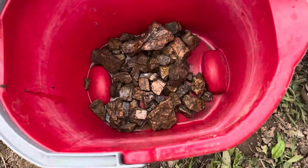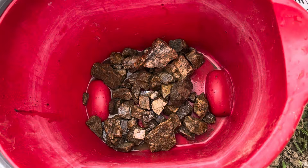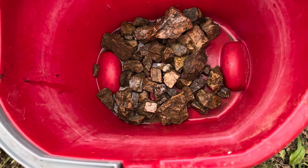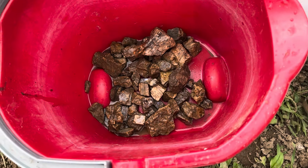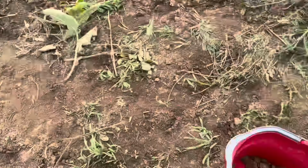All right, so we just did our first wash. This is what we got so far. We've only been here about an hour. You can see some blue flash in there, so we're just gonna keep digging. Let's find some big ones.